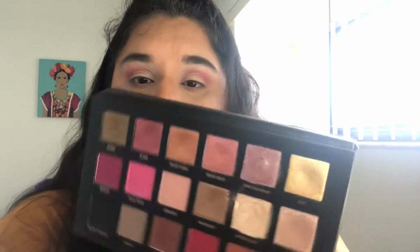All right, so I'm gonna go in with Pink Diamond, which is this little color here. It comes off more purpley-ish than it does pink, but it might work.